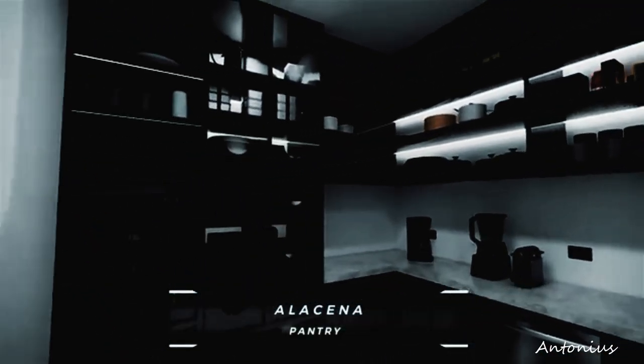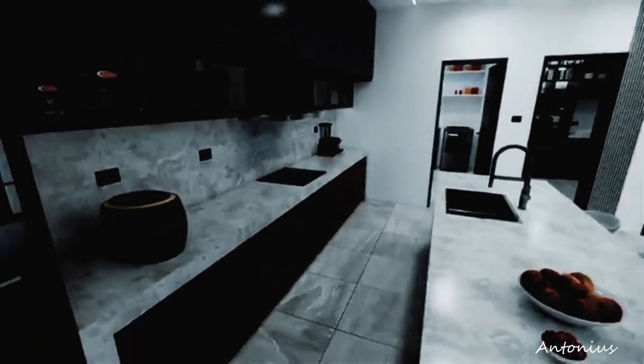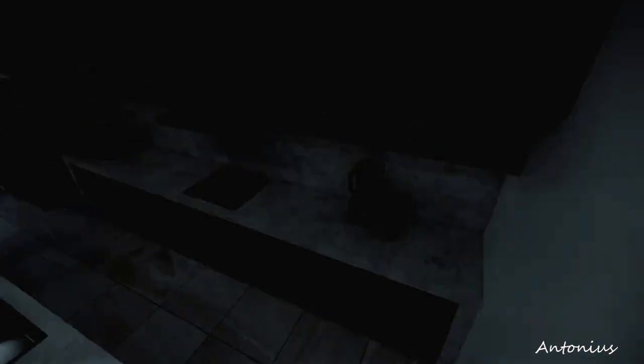High-quality materials such as quartz countertops and stainless steel appliances add to the kitchen's modern appeal, making it a joy to prepare meals and entertain guests. The adjacent dining area provides a perfect setting for family dinners and special occasions, while the spacious living room offers plenty of room for relaxation and socializing.